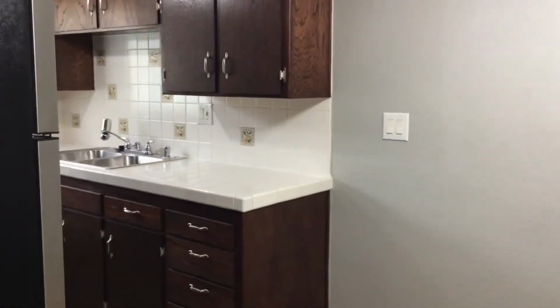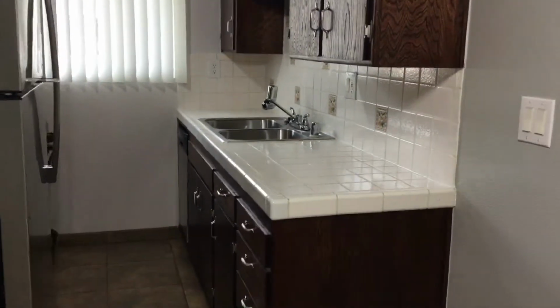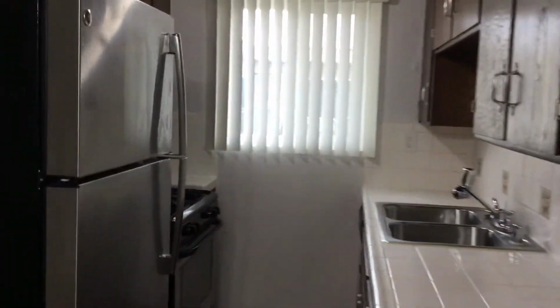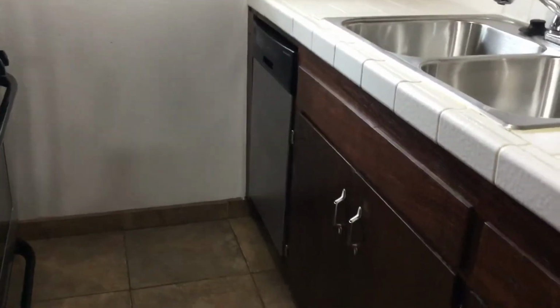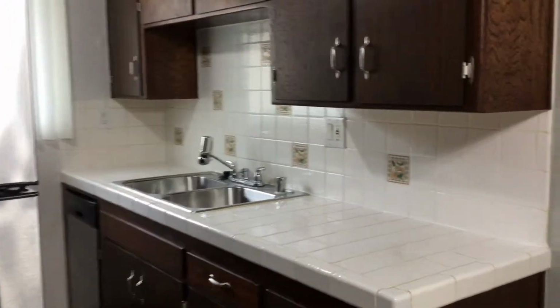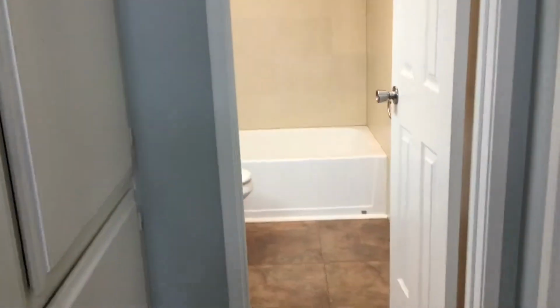Looking into our kitchen, we have tile countertops with tile backsplash, dark wood cabinets, stainless steel appliances, which include gas stove and dishwasher. Look back at all the cabinets, which also includes a Brita filter on the faucet at the sink. Additional storage is located here in the hallway. Several cabinets, providing ample storage in total for a one-bedroom apartment.